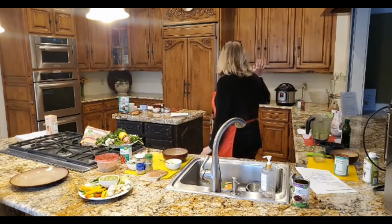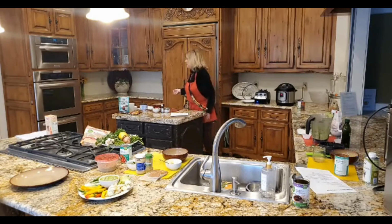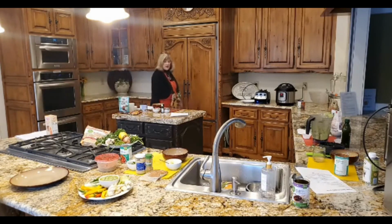So we've got our chili going, and it should come up to speed here really quick. This one, we've got our salmon patties in here. I'm going to take a peek at that. They're smelling really good and they're heating up.